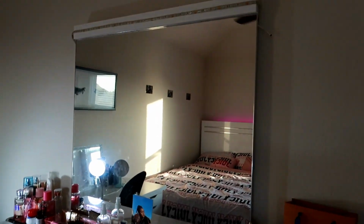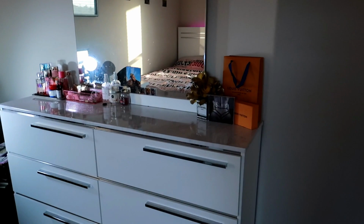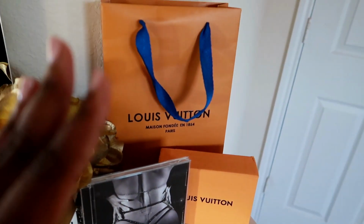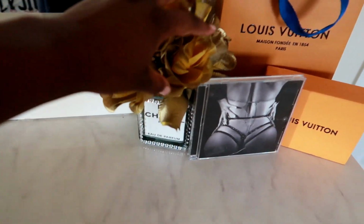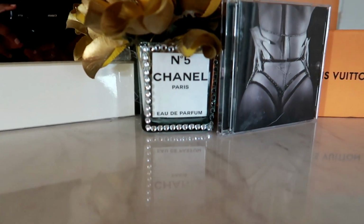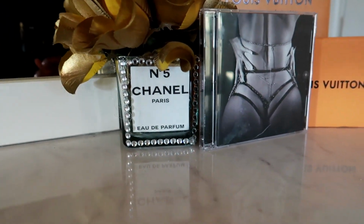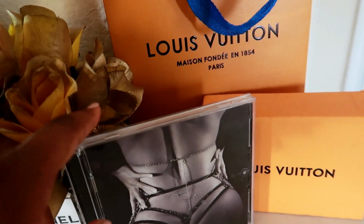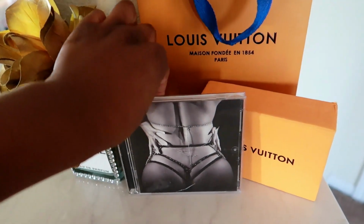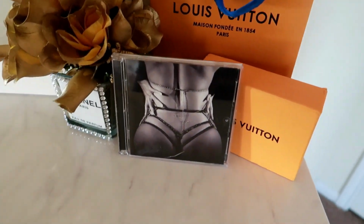It comes with this big mirror right here, and then they have the bottom half, which is obviously the dresser. Right here I have some Louis Vuitton boxes and bags and purchases that I've made. I didn't want to throw them away, so I just left them there as decoration. Then I have these flowers that I made a really long time ago. They're supposed to be like Chanel. And then this is a Beyonce CD. I think this is the part, no, this is the self-titled album. I don't know if you guys can see, it says Beyonce, and I just keep it there for decoration or whatever.